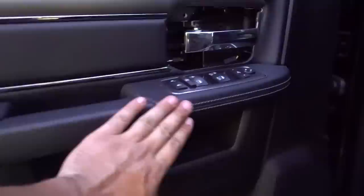So once you have done that, this thing is pretty much ready to just be lifted up this way, and then there's gonna be some electrical connections down in here, and then we're gonna have to remove this. It's basically a support bracket for the mirror. There's a couple bolts. I'll show you guys that after we get this panel off.